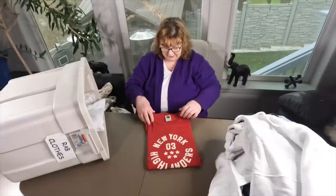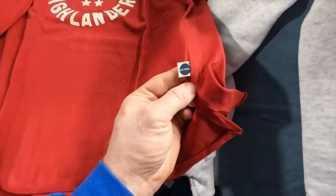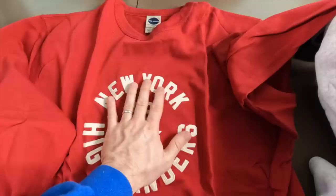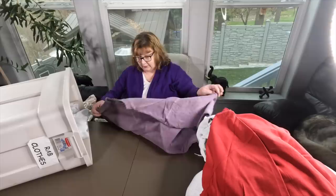Okay. Ooh, New York Highlanders. This feels real heavy cotton. It says Blue Martin on here, or, no, sorry, not Martin. Made in Peru, extra large. None of these are thin cotton t-shirts. They're all the heavy, durable ones, and they all have the actual stuff sewn on, they're not printed on, which is nice. I hate the thin kind. Nasty. Pulled up to your waist and shrunk, and one arm's longer than the other.